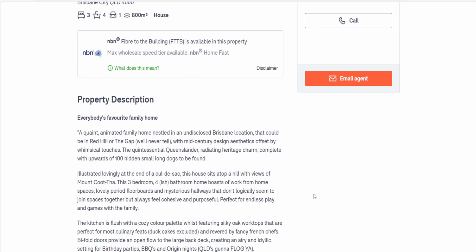Illustrated lovingly at the end of a cul-de-sac, this house sits atop a hill with views of Mount Kutha. I don't even know if I'm gonna say that right. This three-bedroom, four-ish bathroom home boasts work-from-home spaces, lovely period floorboards, and mysterious hallways that don't logically seem to join spaces together, but always feel cohesive and purposeful. That's just a funny joke to the fact that the house is just huge, and it seems way bigger on the inside, and there seems to be so many more bedrooms and rooms in the house than there should be.